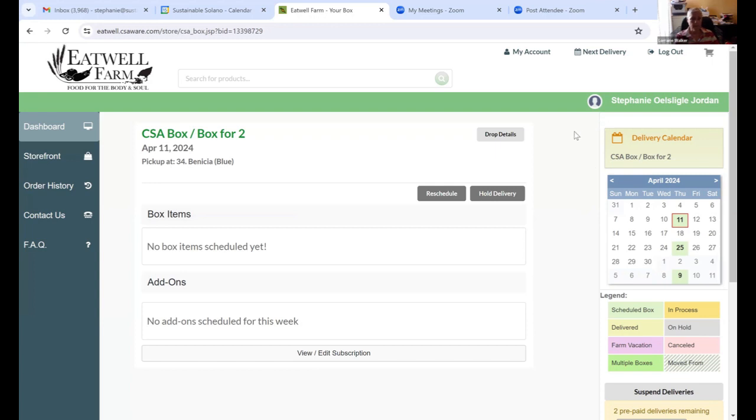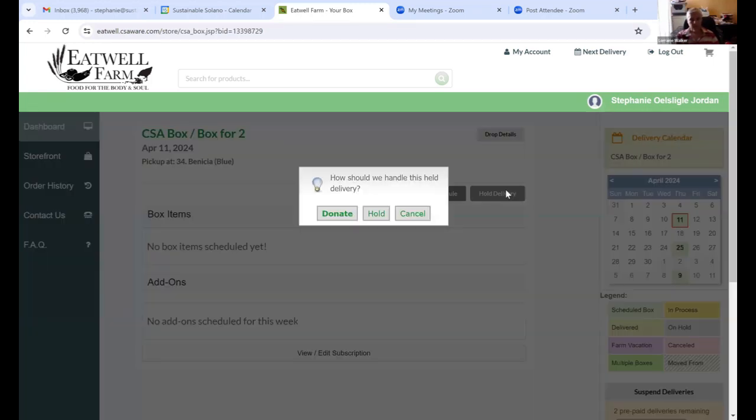But over the years, we have expanded that because we have so many CSA members who wanted to donate to the fund. So if you wanted to put your box on hold, you have the option to donate it. And so essentially what happens is it just kind of goes into a fund and it allows me to give free boxes away to more people. So that's what that's about.